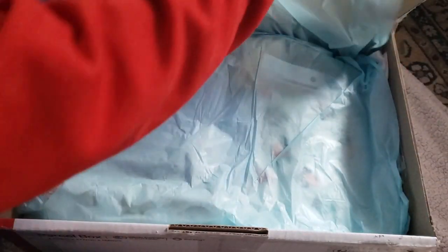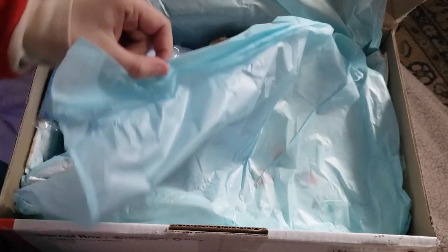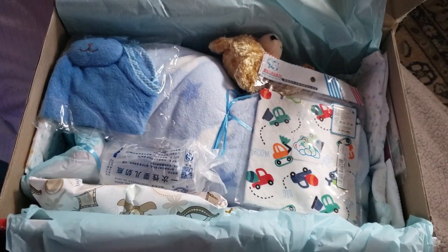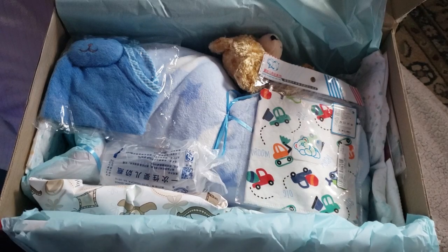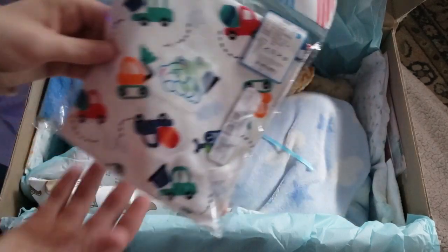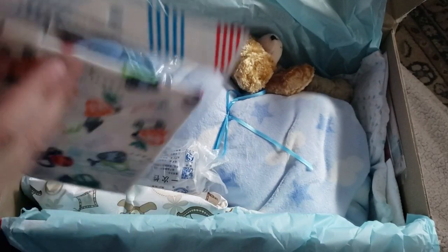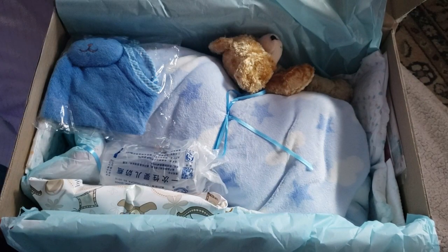Alrighty. So you guys probably can tell what gender this baby is by the blue. So I figured we'll break it up based on gender. We did a little girl, we'll do a little boy, and then I have another girl. So this adorable, I think this is a burp cloth too. Just like the puppy. As we'll find out.